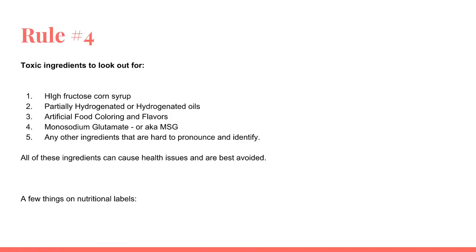Monosodium glutamate is a neurotoxin. Neurotoxin meaning it's toxic to the neurons in your brain. So it's toxic to your brain. Do you want to be consuming this? I wouldn't think so. It does taste good. It makes flavoring a lot better.